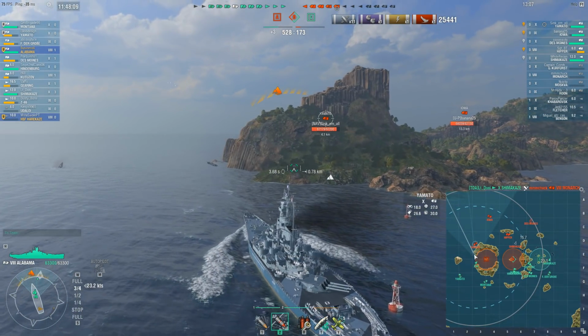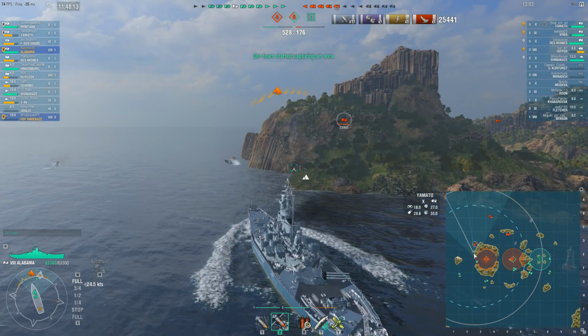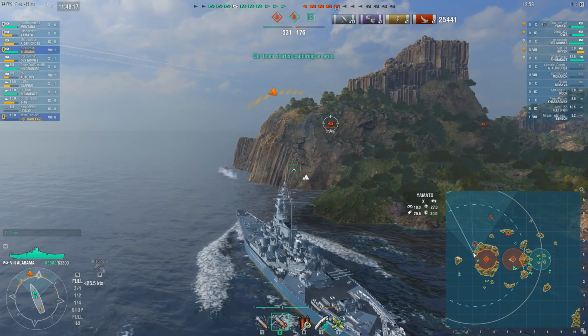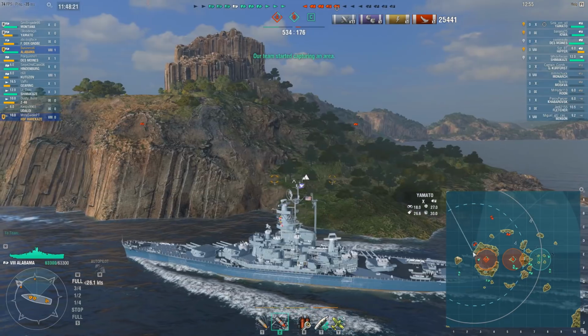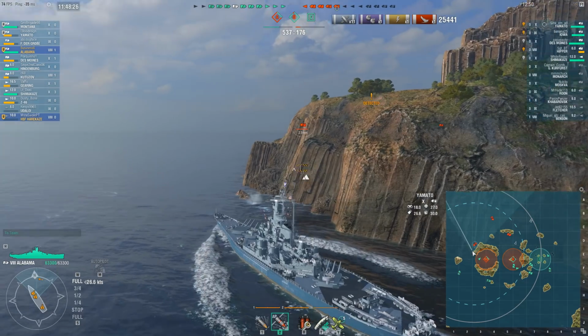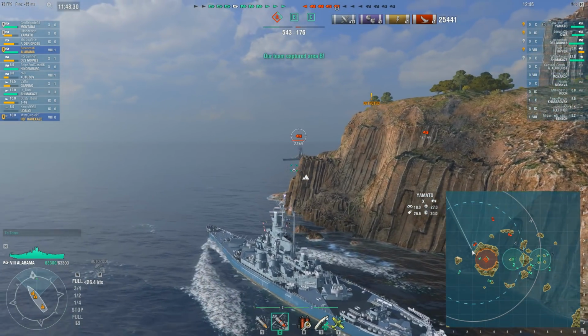I was hoping that he would push forward a bit more so I could come around and have a better angle at his side, but he's staying where he is. But I've had 40 hits with this ship and 30,000 damage, and that was my match. And it really sucks to play this ship sometimes, but if you can get up close, I feel like a lot of the issues with the ship are nullified or at least reduced.